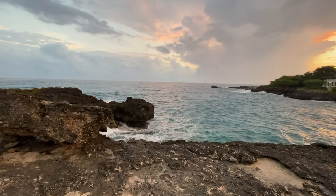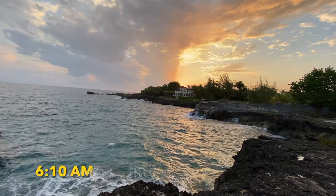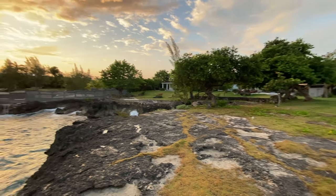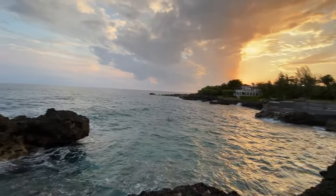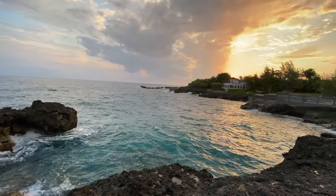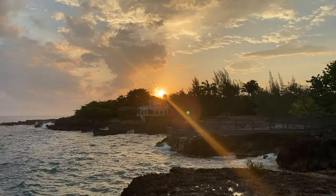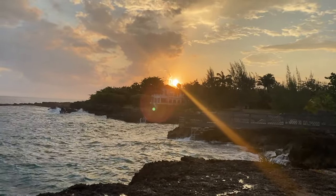Good morning guys, it is 6:10 a.m. and we're rising with the sun in our backyard. We have the most wonderful ocean front or cliff views. Beautiful sunrise views. And God said, let the sun emerge from the clouds.